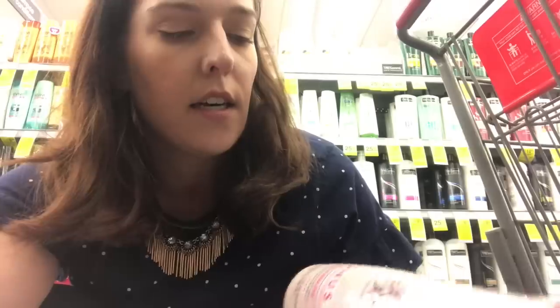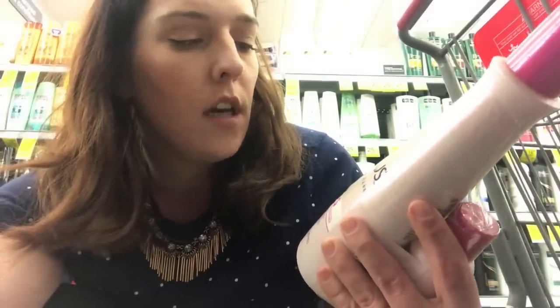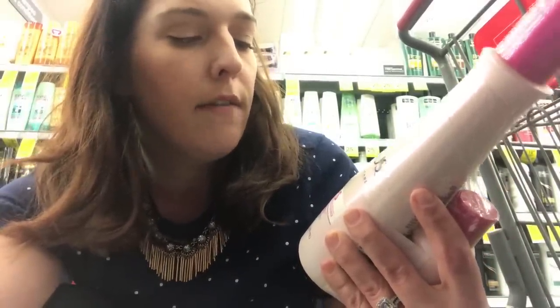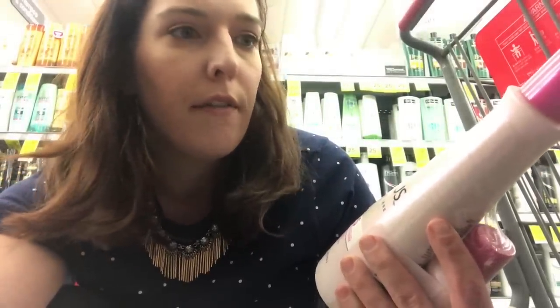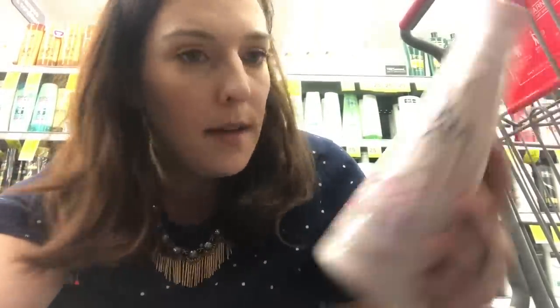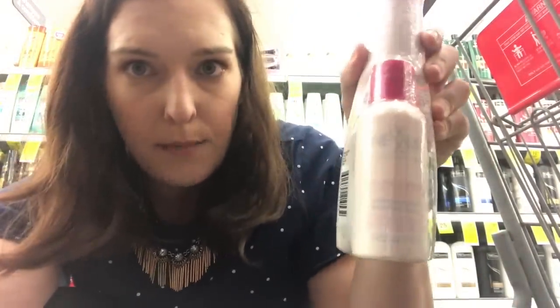Okay, you guys, so the Nexxus is on another spend 20, get $10 back in extra care bucks. So something I'm seeing here, look for the bonus packs right here. So this is the Color Assured, oh, it's sulfate free conditioner. Oh man, I didn't even know this one was sulfate free. Yes. So this is priced for $21.49, and this one has a bonus little travel conditioner in it.